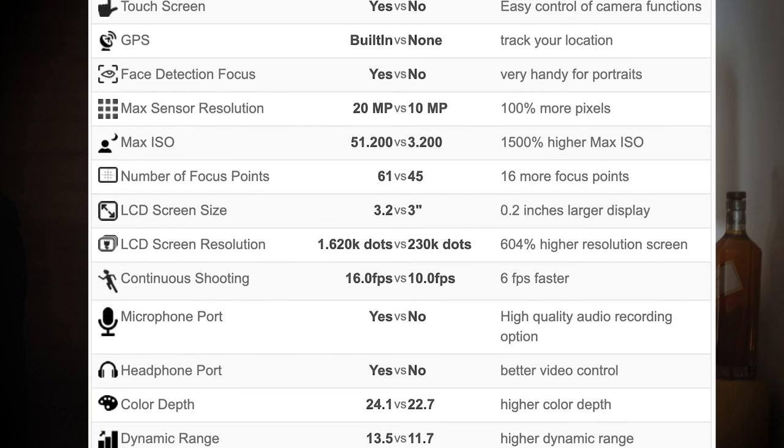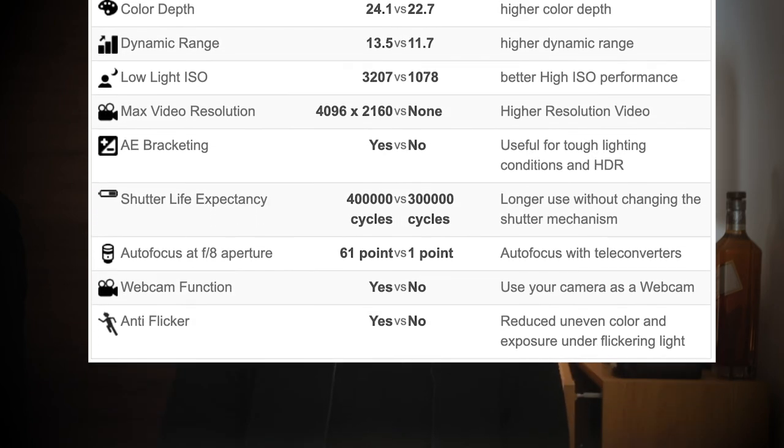But the list where the 1D X Mark II excels over the older 1D Mark III is never ending, as you'd expect. The old camera was priced at a little over 3K, I think, when it came in, and the newer one is 5K, so it's a huge difference. But 10 years has passed and technology is, as you'd expect, a lot better now.